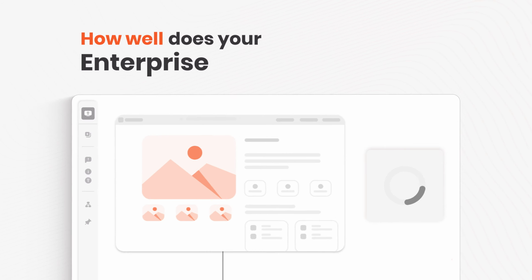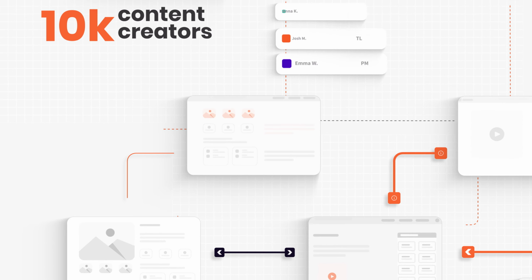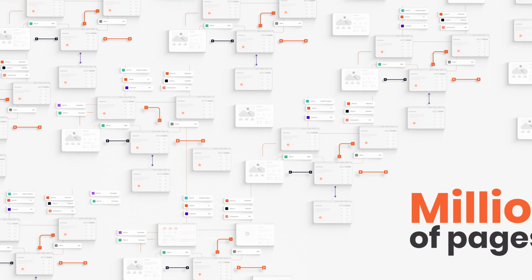How well does your enterprise CMS handle scale? What do we mean by scale? An average enterprise has 300 websites, 10,000 content creators, and millions of pages.